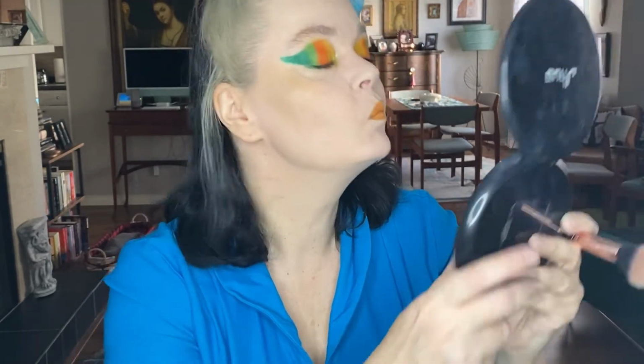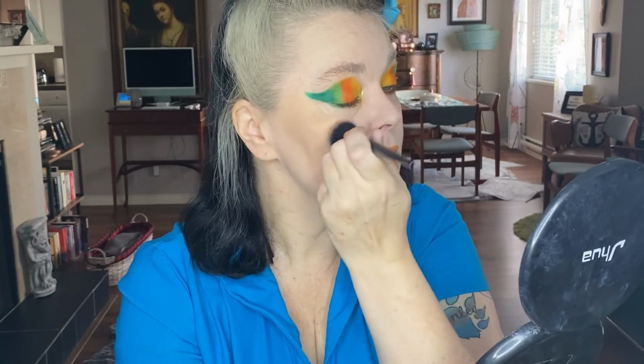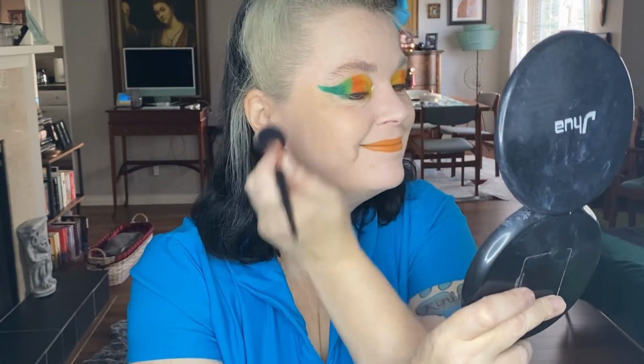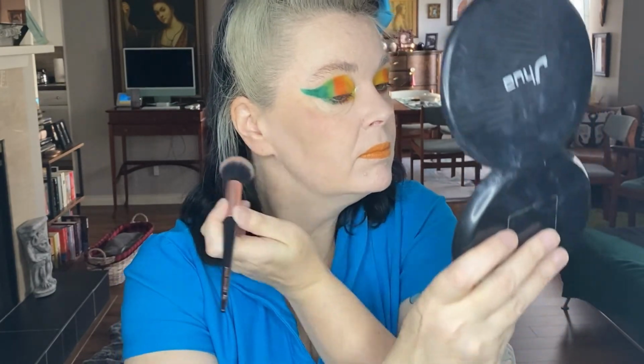That's an interesting color. Maybe it's because I'm used to the NYX super bright yellow one. So I think I'm going to add a smidge of the red as well on the top, just a little bit. Oh, we'll see once everything is buffed in and in photos what I think.